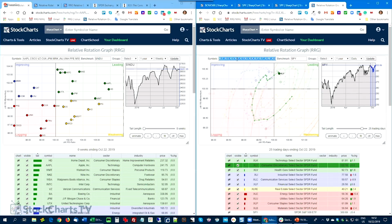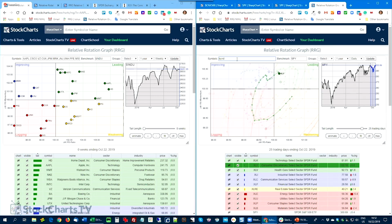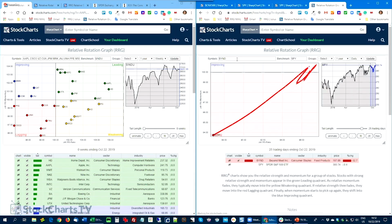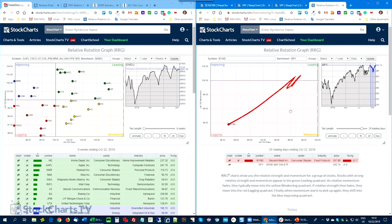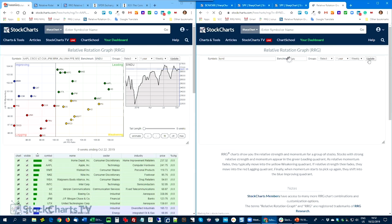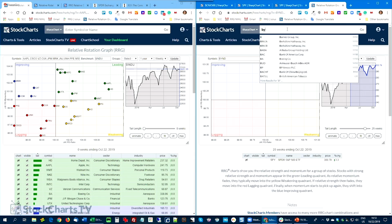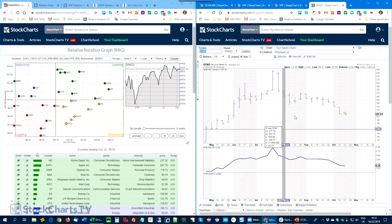Ooh. Is that a discretionary stock? I actually have no idea. Let me check. Murphy. My God. Where is that stock? It's now completely gone. Is that a new one? Yeah, it is. It's a fairly new stock.